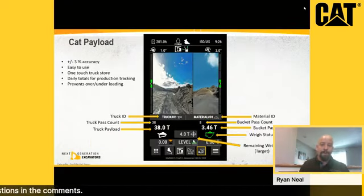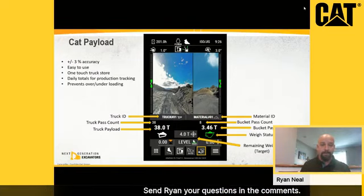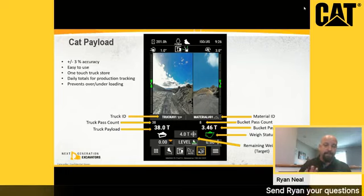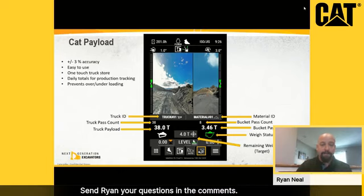So when the operator's working, we want to make it so it's not terribly complicated, because if they have to push 5 or 6 buttons, they're not going to use it. And we want it to be clear what's going on. And so this is the view that the operator will be looking at. This is the CAT display, the standard 10-inch CAT colored display. And it's got some good information on it.